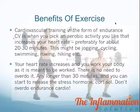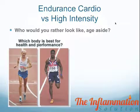There is no need to overdo it any longer than 30 minutes, or you can actually start to release the stress hormone cortisol. I'm going to show you what happens when that happens. And here it is, endurance cardio versus high intensity. On the left, you have an endurance runner, a marathon runner. And as you can see, his muscle formation is terrible. He's got virtually no muscle, and this is because the longer you run, after a certain time, the more cortisol you release. It breaks down muscle tissue, it slows down the metabolism, and it creates a lot of problems in your body. Whereas a sprinter on the right-hand side does the opposite.